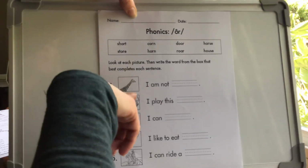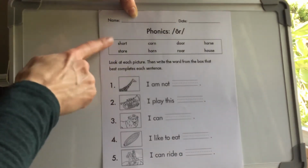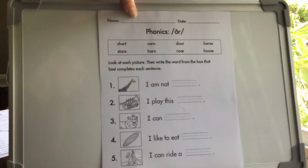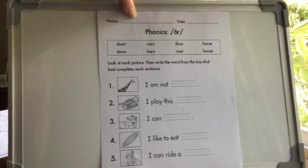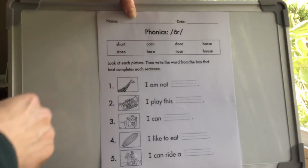Okay, so we've got a giraffe here. I am not what? So let's see. Now this is interesting. We've got 1, 2, 3, 4, 5, 6, 7, 8 words in the box, but we only have 5 sentences. So they're throwing in a couple extras to make it a little bit trickier for us. So we're going to have to really think to make sure we've got this right. I am not what? Well, let's see. I am not short. That's true. Giraffes are not short. They're tall.